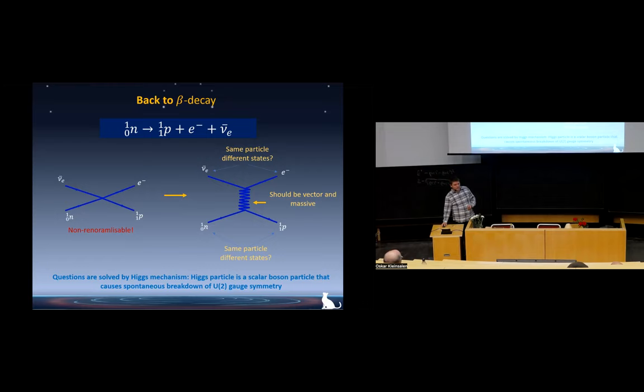If you have a massive vector particle, you again have a problem with renormalizability. And to solve this problem, people suggested the Higgs mechanism. So finally, I came to the Higgs mechanism. The Higgs particle was proposed as a scalar boson which, for the moment I just say it, causes spontaneous breakdown of your gauge symmetry. And in two weeks, I spent half of the time explaining what this means. So the Higgs boson was proposed to resolve this problem.